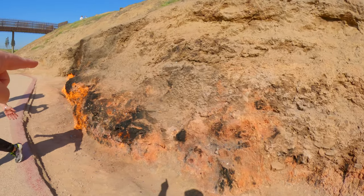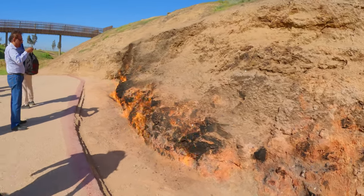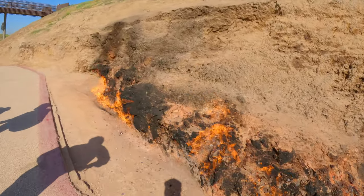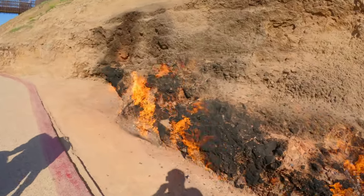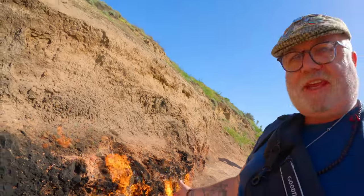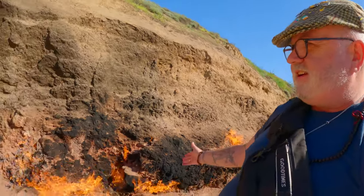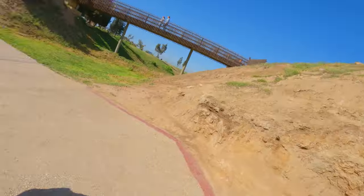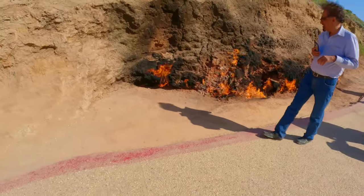See a lot of people throwing coins in there on it. This is burning. Wow, the heat's really strong here. You really feel the heat coming from there. Wow, you could barbecue something on this. Yeah, it's very warm.